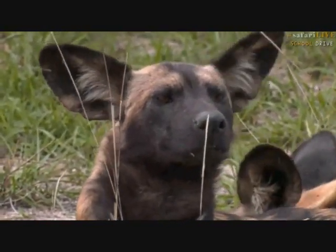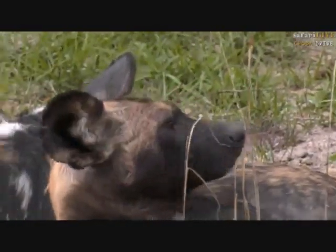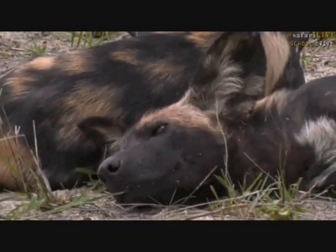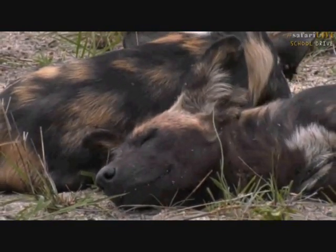So yes, if you look at a little fox-like animal called the bat-eared fox, they also have very big ears like that, and they put them close to the ground because they hunt little insects and things in the soil underneath the ground, and they need to be able to hear those little insects moving under the ground, and then they dig them out.